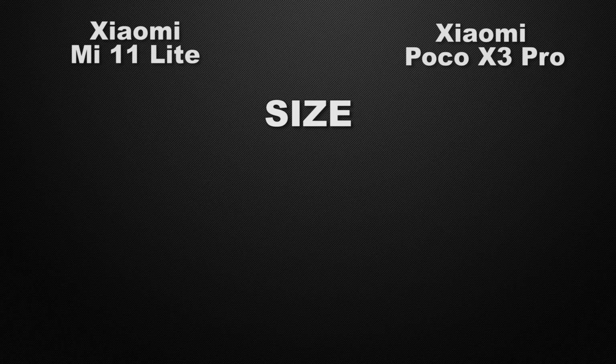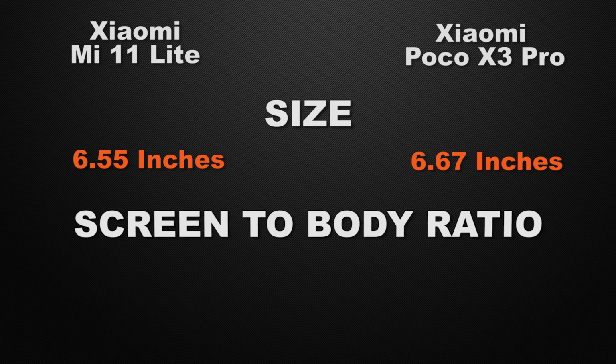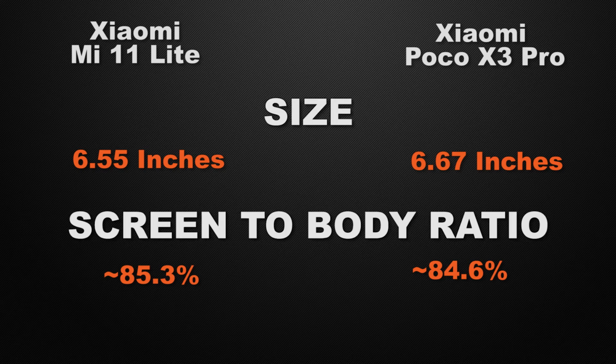Moving to the display features of the devices, let's start with the display size of the devices. 11 Lite has 6.55 inches of display, whereas X3 Pro has 6.67 inches of display. So the winner here is X3 Pro because it has a bigger screen size. And about the screen to body ratio of the devices, 11 Lite has 85.3%, whereas X3 Pro has 84.6%. So it's a tie because both of the devices have approximately the same ratio.